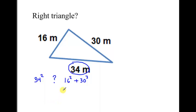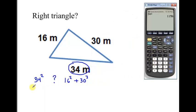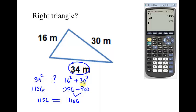Okay, let's calculate it. Punching it in, 34 squared is 1156. And now let's check out the other side, 16 squared. You guys have that one memorized? That's not one that I told you to go up to, but you ought to anyway. 256. And I actually know 30 squared is 900. So when I combine 256 and 900, I get 1156. So are these the same? Well, absolutely. Because they're equal, I know this is a right angle. I can put it in there and say yes.